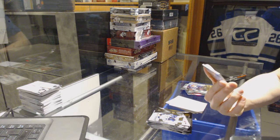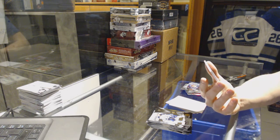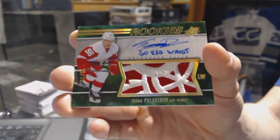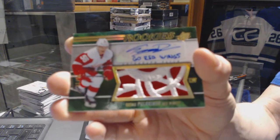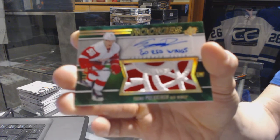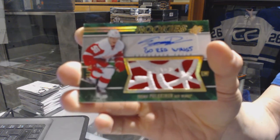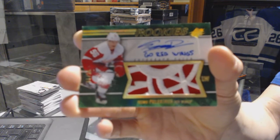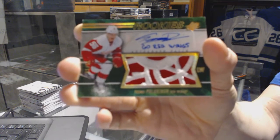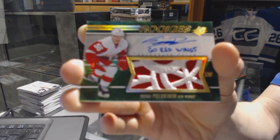We've got a rookie emerald patch and autograph with inscription, numbered 1 of 10 for the Detroit Red Wings, Teemu Pulkkinen. That patch, though. 1 of 10 emerald rookie patch and auto, Teemu Pulkkinen. Yeah, the patch. It's the patch. Everything about that patch.